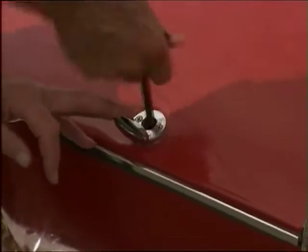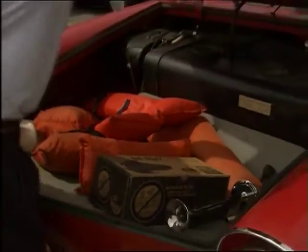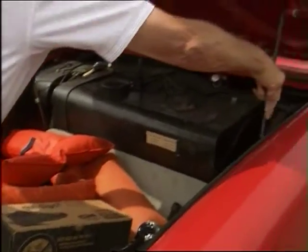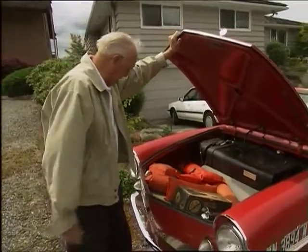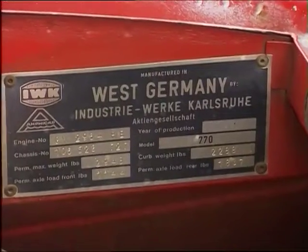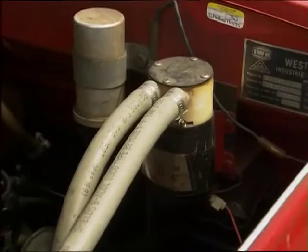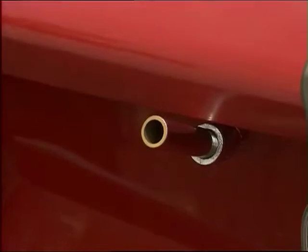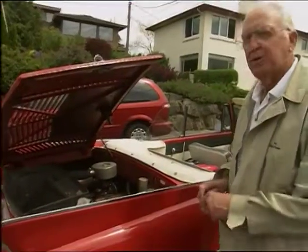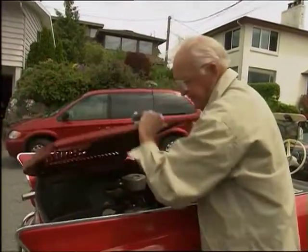But to open the hood, you open it like this. And I keep spare life jackets and bumpers and stuff like that. And that's where the gas tank is. The engine is in the back, along with a few non-optional extras you won't find in your typical car owner's manual. It has a bilge pump and a blower. Like a boat, you've got to blow the fumes out, and a lot of marine stuff, so that it won't blow up. Glad to hear it won't blow up, Bob.